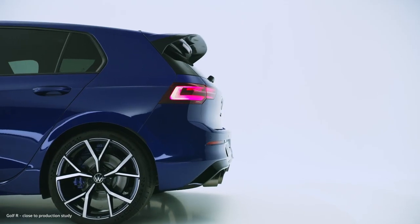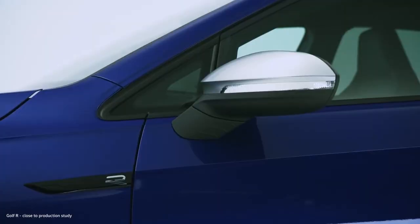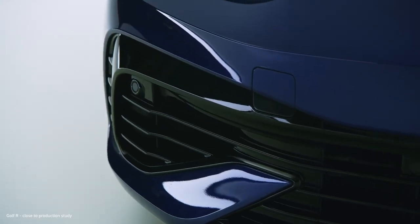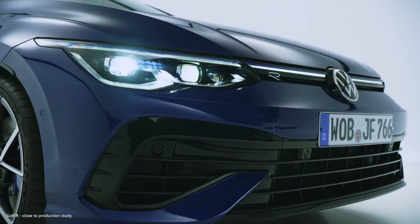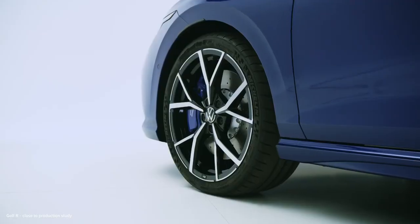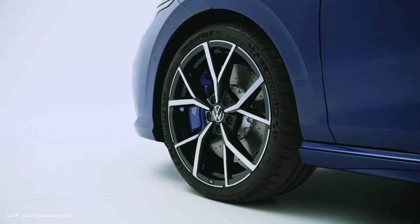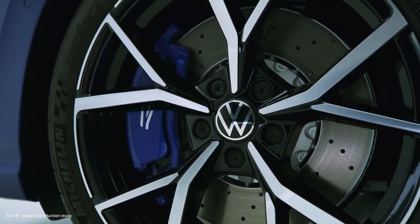The exterior design strikes a great balance between sportiness and sophistication. The front bumper with its large air intakes is typical for the Golf R. In the optional R Performance package, the new 19-inch wheels are fitted with 18-inch brake discs. The calipers are finished in our trademark lapis blue.